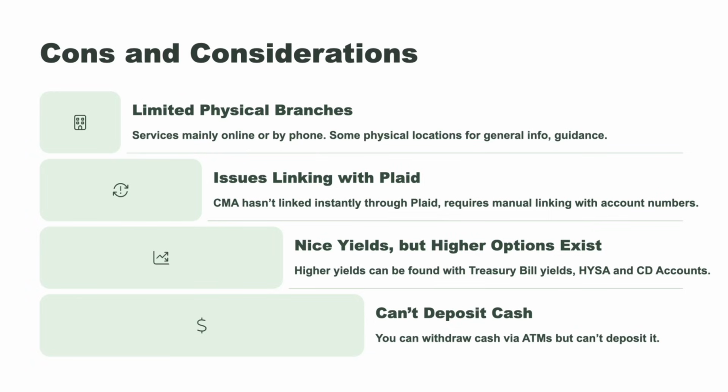Now, another con of consideration is the yield. This is a nice yield in this account, either one that you choose, the money market fund or the sweep program. Both of them have nice yields for what they are. But yes, there are higher options out there with the yields. Higher yields can be found with treasury bills, high yield savings accounts, and some CD accounts. So yeah, it's definitely out there to have a higher yield, which could be a con for this account.